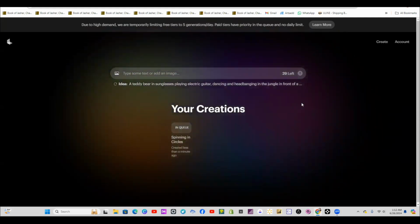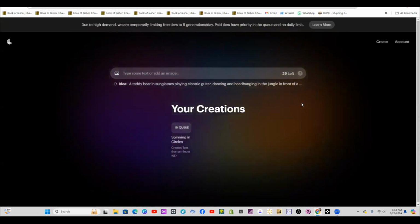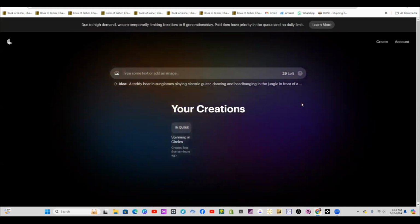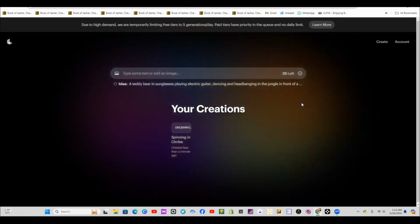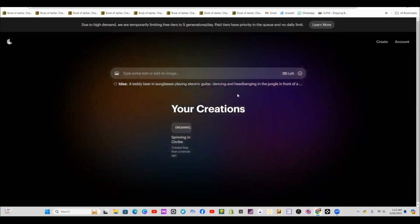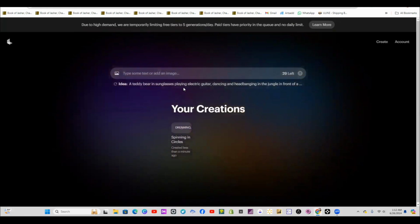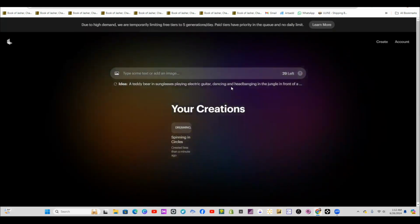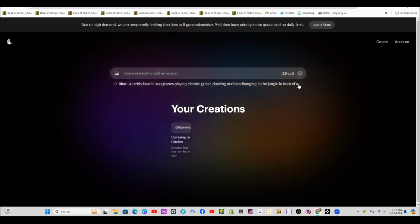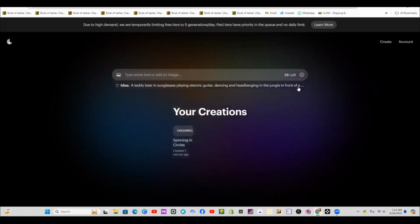Let's see. I got 29 credits left. How do you get more credits? I need more credits. What's going on? I'm excited. The idea here says a teddy bear in sunglasses playing electric guitar, dancing and head banging in the jungle in front of a dot dot dot. What is the dot dot dot?